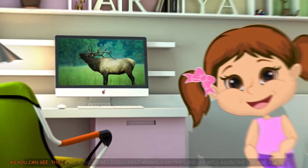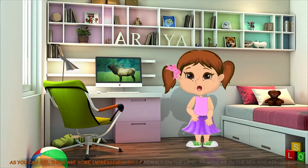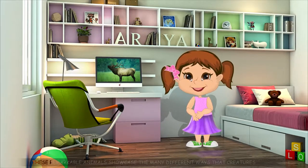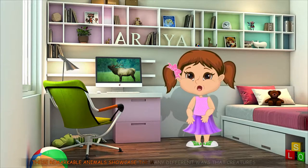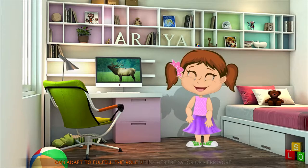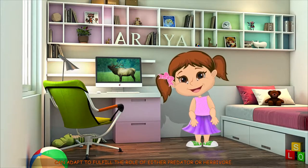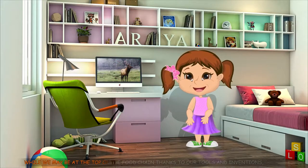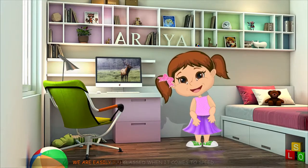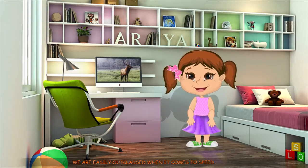As you can see, there are some impressively fast animals on the land, as well as in the sea and the air. These remarkable animals showcase the many different ways that creatures can adapt to fulfill the role of either predator or herbivore. While we may be at the top of the food chain thanks to our tools and inventions, we are easily outclassed when it comes to speed.